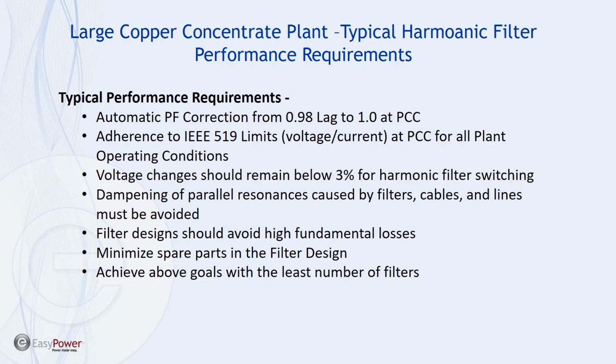In the design, we are looking to reduce the number of spare parts. We typically look to use a common capacitor across the board, and to use as many common components as possible, so that the mine can reduce their spare parts inventory on site.